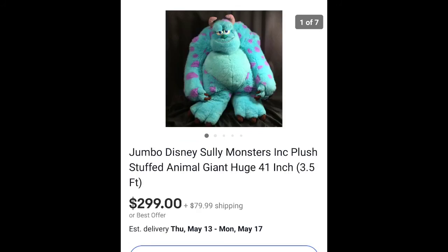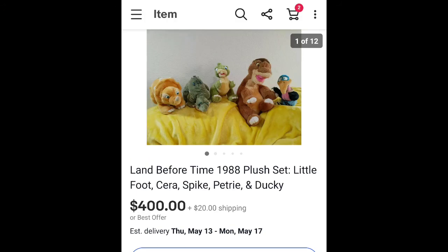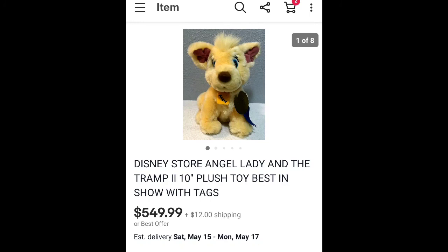There is a Jumbo Sully Monsters Inc. plush that sold for $300 plus $80 shipping. 41 inches, pretty big. Land Before Time plush set. I used to love this movie as a kid. Those sold for $400 plus shipping. Pretty much anything big you should look for.